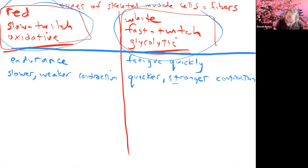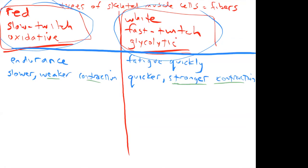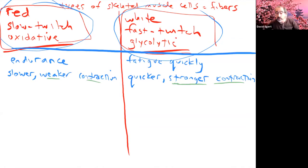So if I have stronger contractions versus weaker, what's gonna actually make that happen? If I want a muscle cell to generate a stronger overall contraction, what do I need to do? What's generating the contraction in a muscle cell? The actin and myosin. Yeah, the actin and the myosin. And what are the organelles that we talked about that are just those big collections of actin and myosin running along the cell?